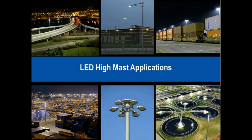LED high-mast applications, we're seeing them being used in many different sub-vertical categories, many different applications throughout the country. They're especially used in a lot of interchange lighting applications. We're seeing them in large area lighting applications such as correctional facilities. We're seeing them in ports and rail applications such as rail yards in your upper right-hand corner. We're seeing them in large terminal applications, lighting spaces that are 450 feet by 450 feet on center, on poles mounted at about 150 feet up in the air. And we're also seeing a lot of them crop up in large area lighting for wastewater treatment facilities, like the one on the lower right.